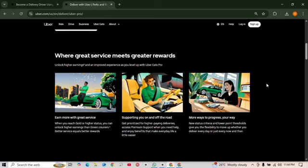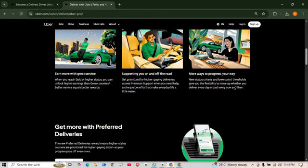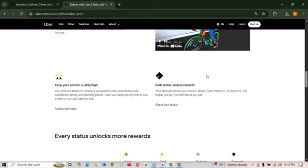Now, to unlock higher earnings and improve your experience as you level up with Uber Eats Pro, you first need to earn more with great service, supporting you on and off the road, and more ways to progress your way. All you're going to do is go on to their Pro subscriptions. And now to unlock specific perks and discounts, you can simply keep your service quality high.